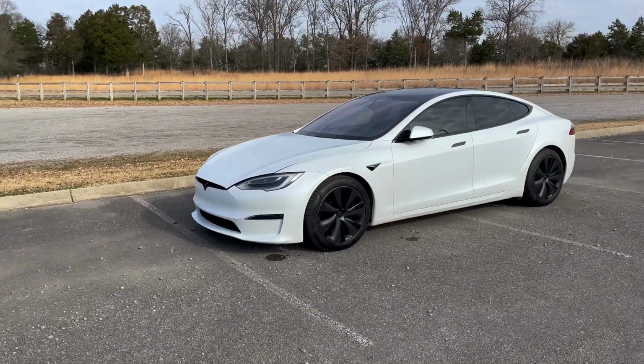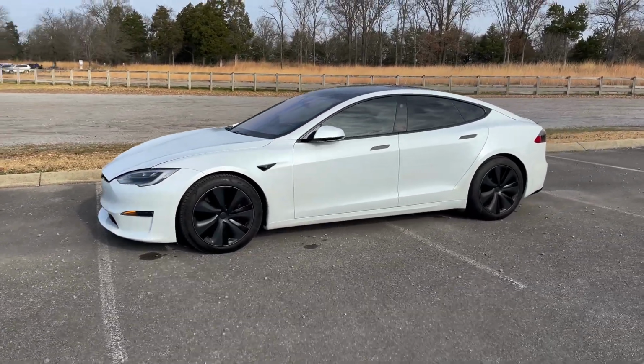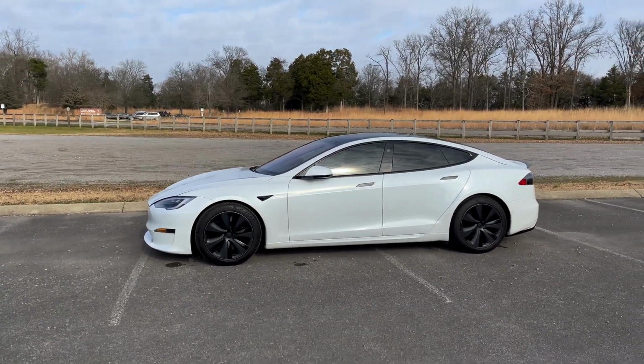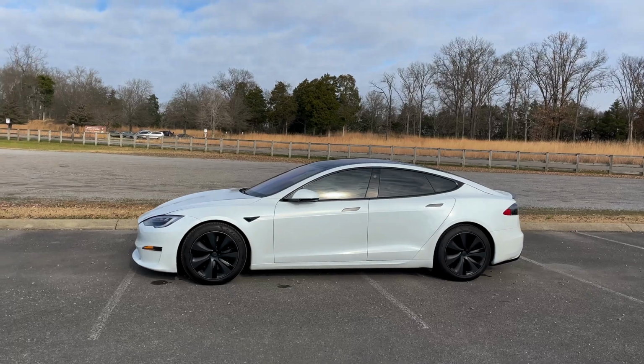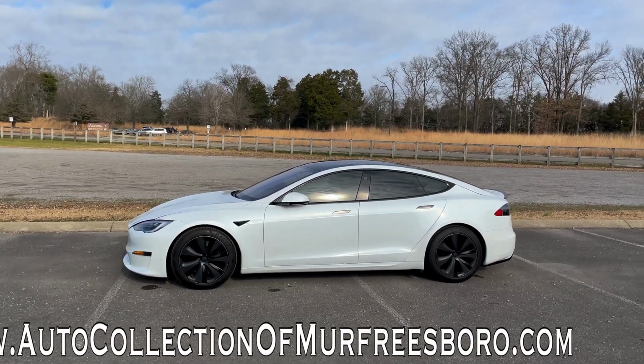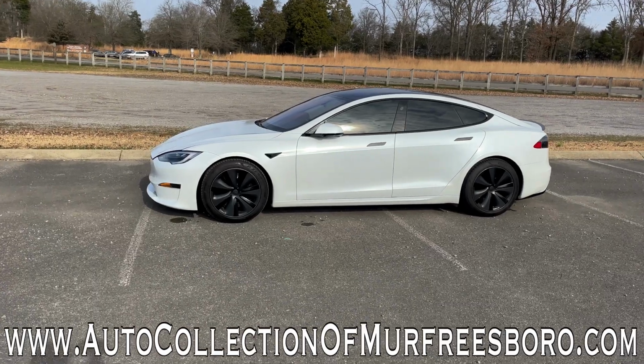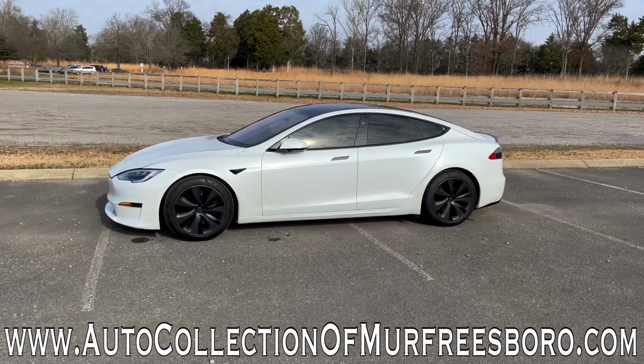But well, that's it, folks. That's the basic theory on the Tesla Model S Plaid. It's got the crazy steering wheel. It's hilariously fast, and it's available from our friends at Auto Collection of Murfreesboro. Their info is on the bottom of the screen. Check them out.